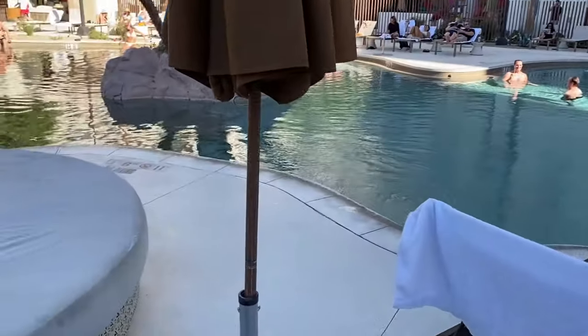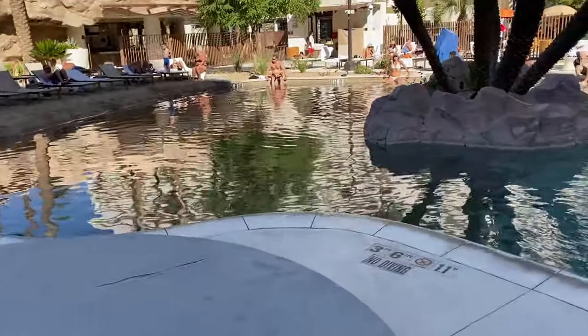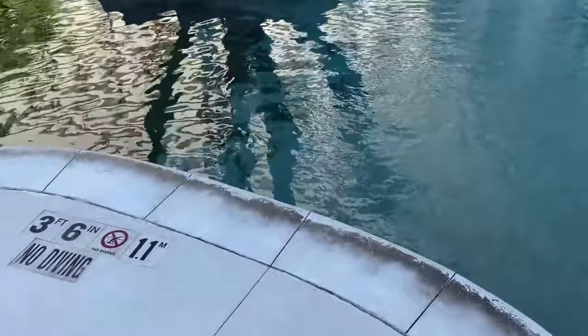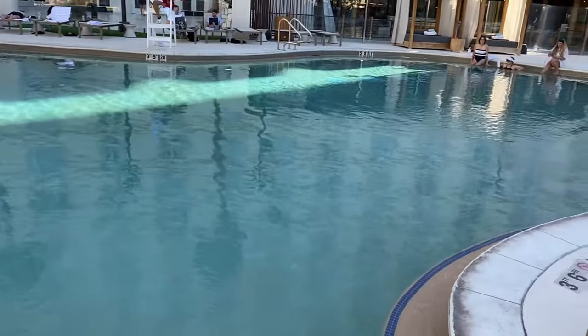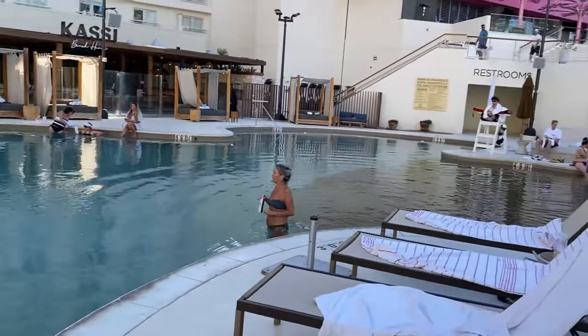I can't decide. Okay. It is actually a pool. It's concrete. I can see where the sand actually runs out, so the whole bottom is not sand. But man, this is a cool pool. It's nice.